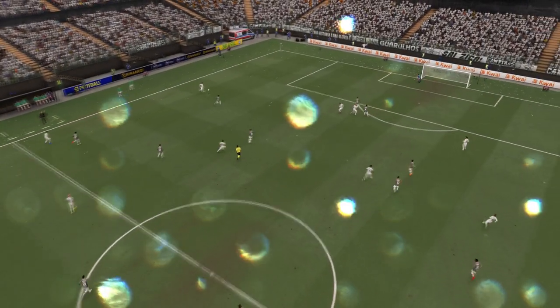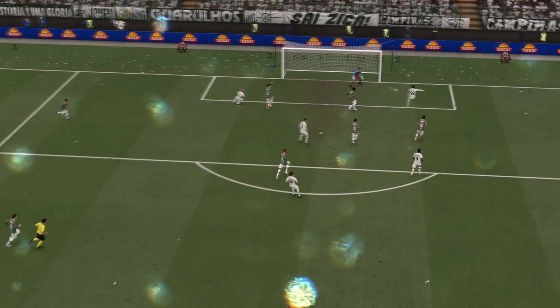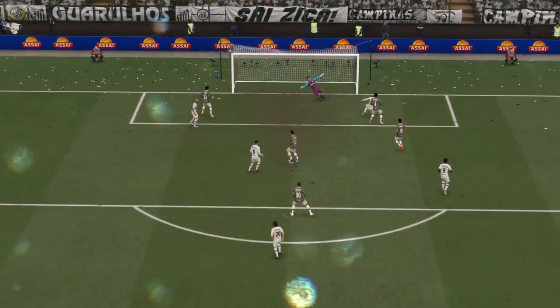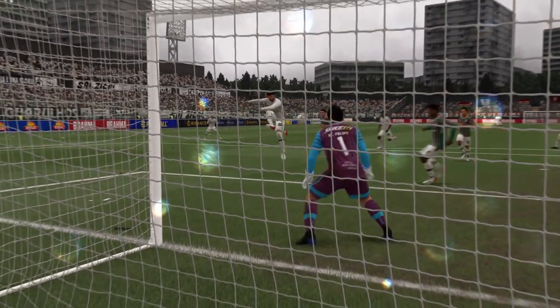Well, here it is again, and the pace in which they break forward is devastating. It's so hard to defend against. And then just look at this finish, Derek. He does so well to read the bounce. Often you can send these into row Z, but he makes the perfect contact. Stunning goal, really.